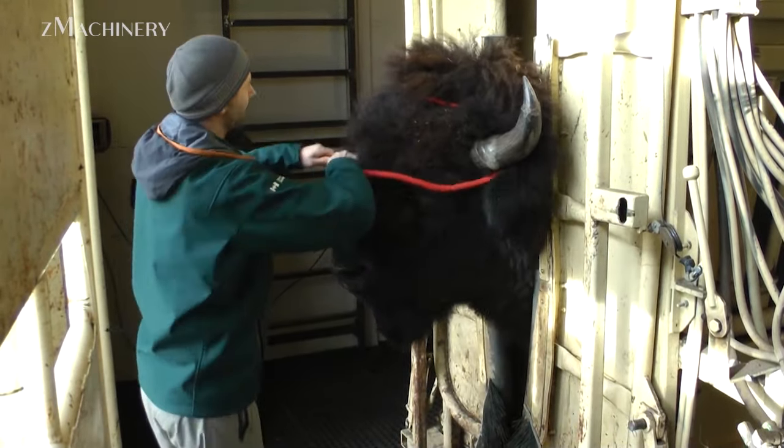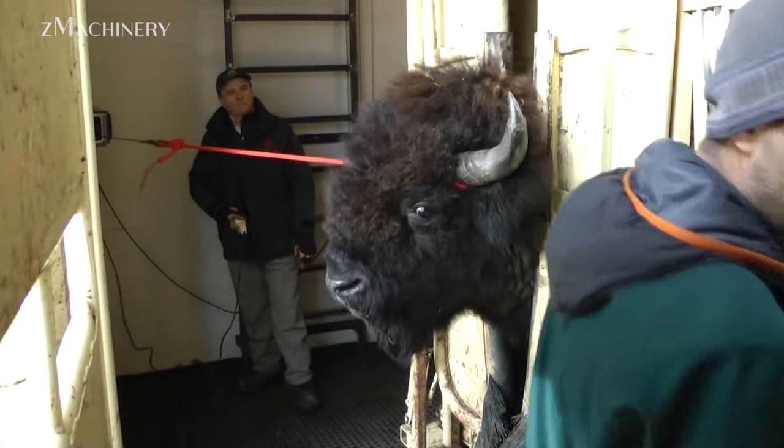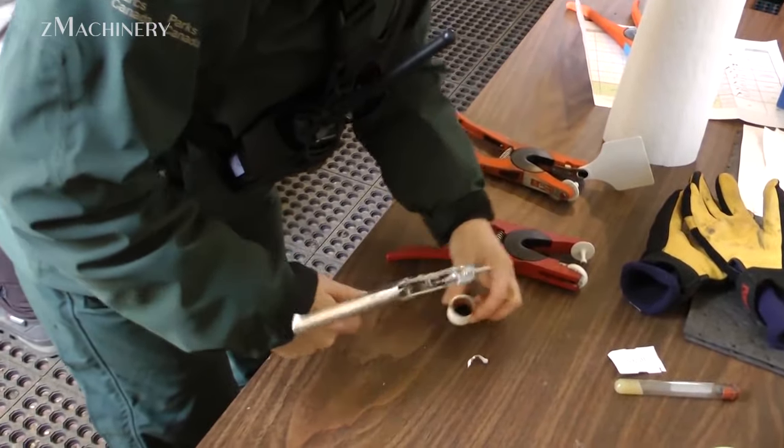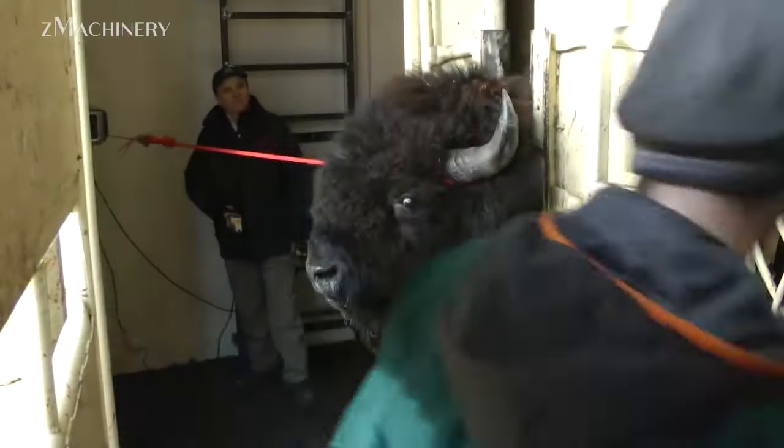By tagging and aging bison, the ranch can track each animal's lineage, monitor health changes over time, and make informed breeding or conservation decisions to maintain the genetic diversity and strength of the population.